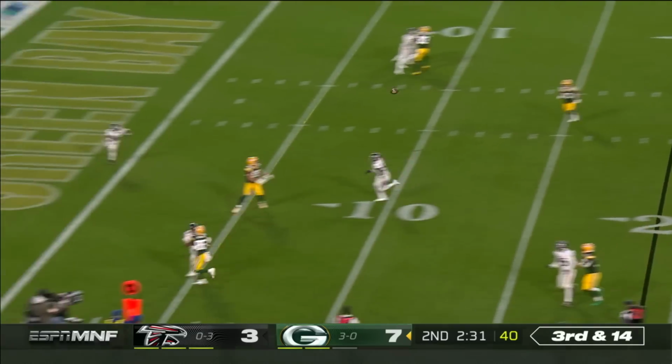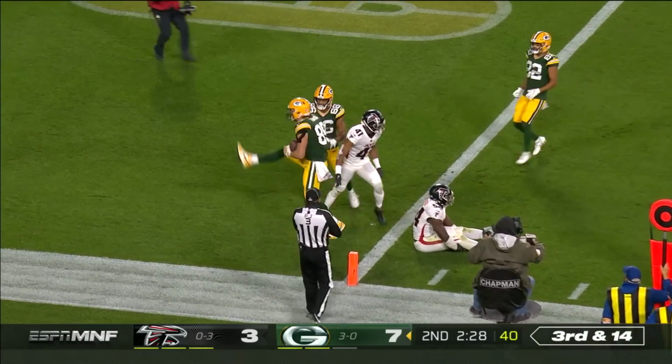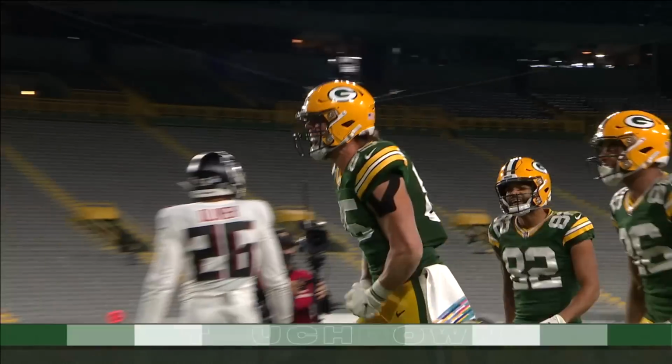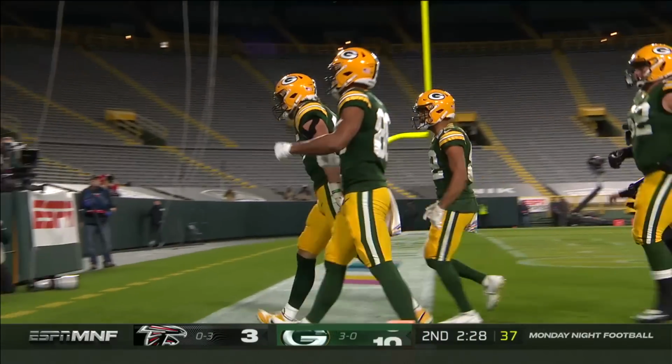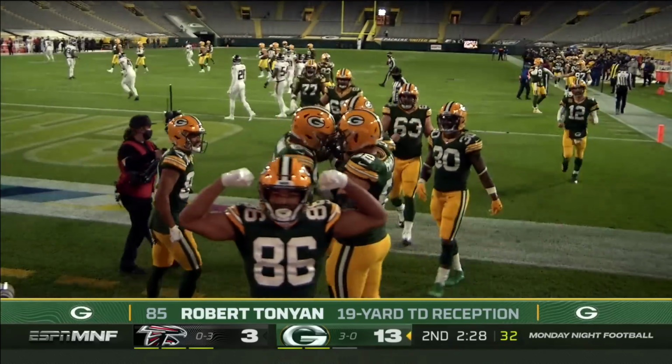Blitz picked up. Rodgers has his man, the tight end, Tonyan, for the touchdown. Robert Tonyan on the receiving end. 19-yard score. And make it three consecutive games with a touchdown catch for Tonyan.